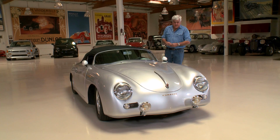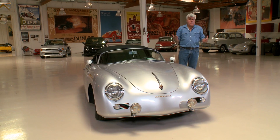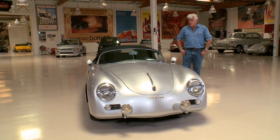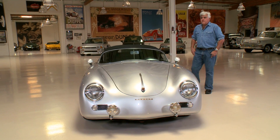The car in front of you is a 1957 Porsche Speedster 356. This is what they call an outlaw car. That means you take what was originally a Porsche and you modify it. And the gentleman who did this did just a beautiful, beautiful job. His name is Charlie Olenyk.